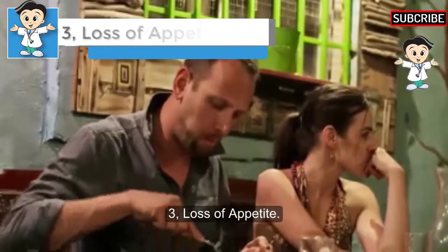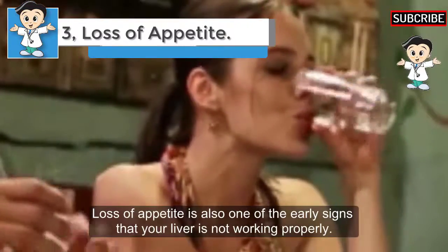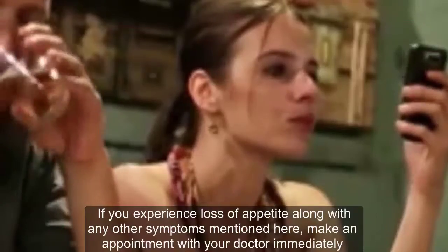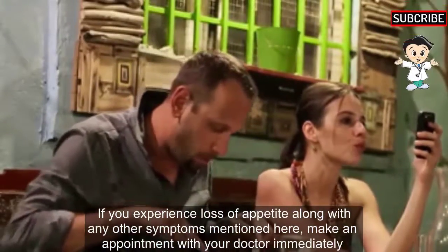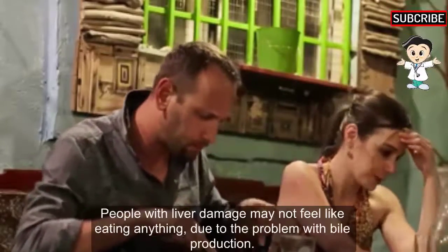3. Loss of appetite. Loss of appetite is also one of the early signs that your liver is not working properly. If you experience loss of appetite along with any other symptoms mentioned here, make an appointment with your doctor immediately as it could be a sign of chronic liver disease, hepatitis or kidney failure.